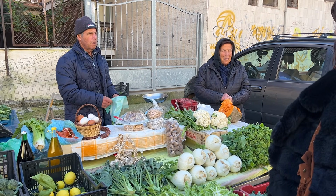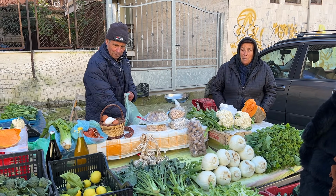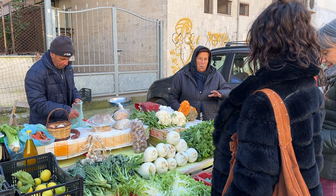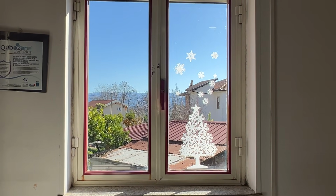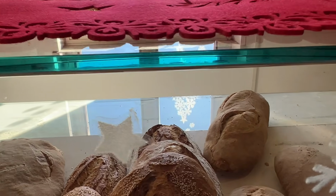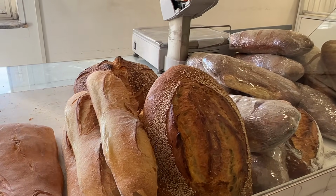Here we were buying some fresh eggs, and the farmer was explaining everything about her eggs to us. I really love going to the market, especially with my mom, and it's something I truly miss when I'm abroad. We needed some fresh bread, which we actually buy every morning in Calabria, so we went to the panetteria and I picked this big rounded one.